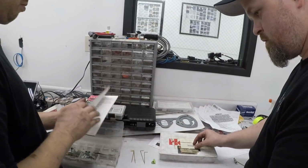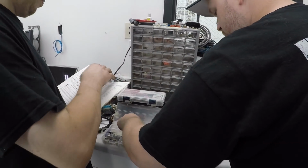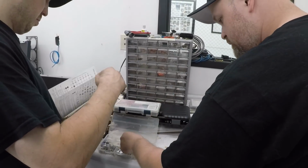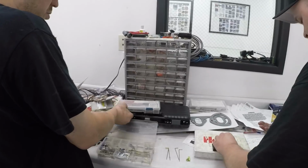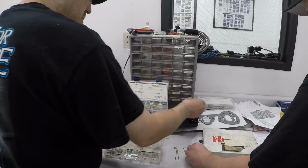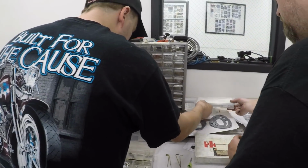With our luck, we probably have one. I think that's where we're at. But we can go up front and grab some out of our parts area. I'm sure I've got springs or another kit or whatever. We got several kits here, probably all missing the blue springs.